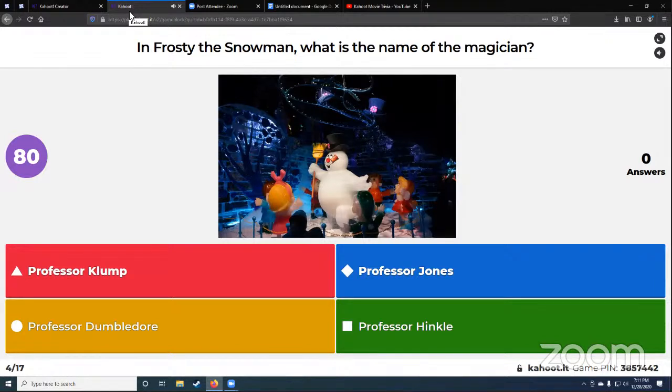Red, Professor Clump. Blue, Professor Jones. Yellow, Professor Dumbledore. Or green, Professor Hinkle. And we have two answers in right away. It looks like those two people were very confident in the answer of what the name was of the magician in the movie Frosty the Snowman. Is it red, Professor Clump, blue, Professor Jones, yellow, Professor Dumbledore, or green, Professor Hinkle?